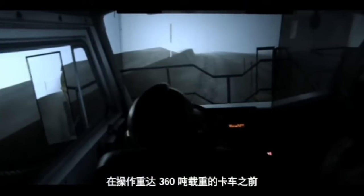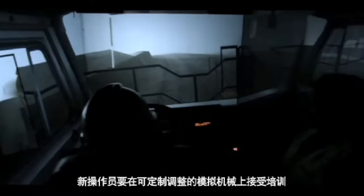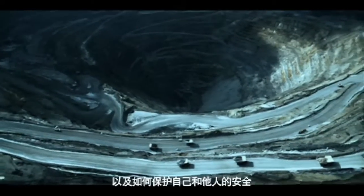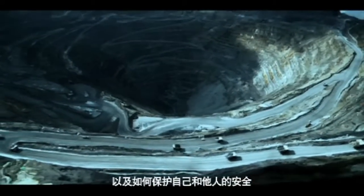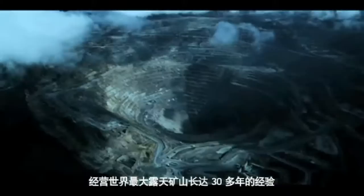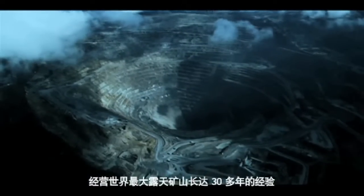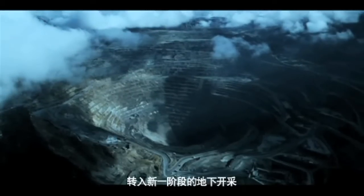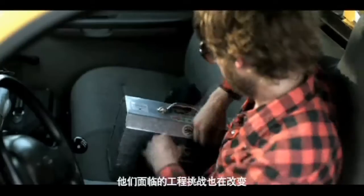New operators train on custom simulators that teach them the techniques needed to be more productive and keep themselves and other workers safe before they get behind the wheel of a 360-ton truck. Freeport-McMoRan already has over 30 years of experience operating one of the largest open-pit mines in the world. But those engineering challenges are changing as Grasberg moves into a new phase of mining, going underground.